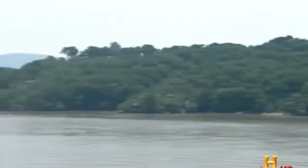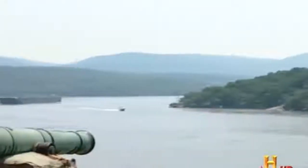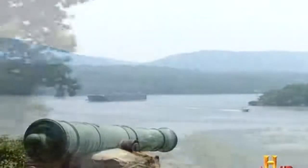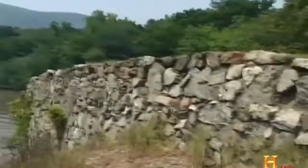The river makes an S-shaped turn at this juncture, and that became another crucial reason for fortifying the area. What this meant was that any British ship coming north would have to slow down considerably going through the S-turn. And the river also was narrow at this point, only 400 yards wide. That meant that the entire river could be covered with fire at a point where the British ships would be going the slowest. The Continental Congress voted to fortify these highlands in 1775.